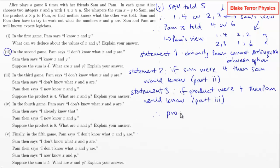Therefore, the product is 6. In fact, I'm not sure we even needed this second bit, because the 4's getting ruled out anyway as being part of the product bit. So this bit is redundant, I think. I don't think I'm actually using that. Because, yeah, here we got, if the product is 4, then Pam would know. So therefore, the product is 6.